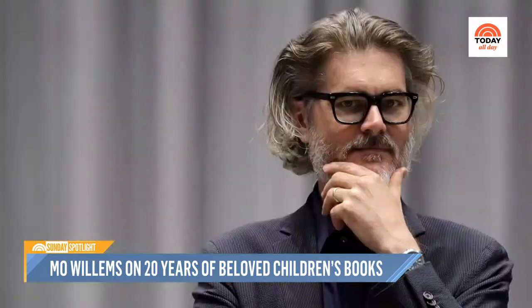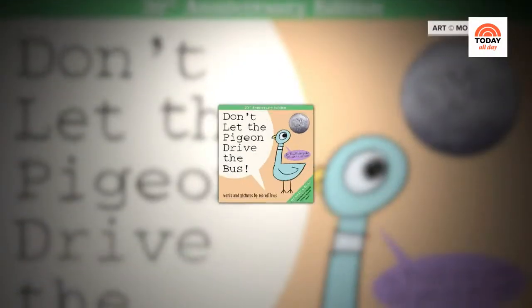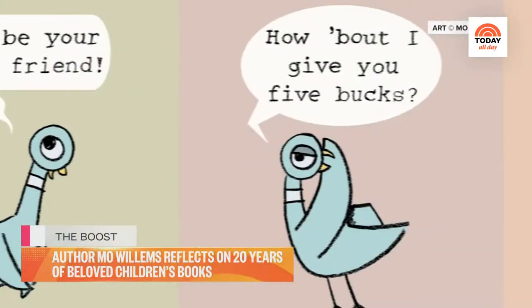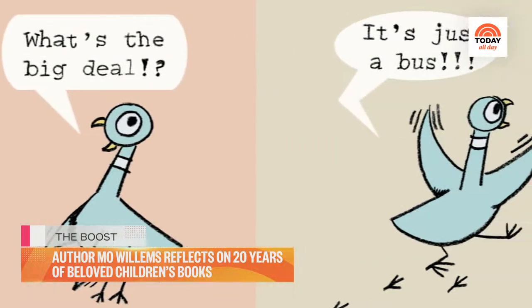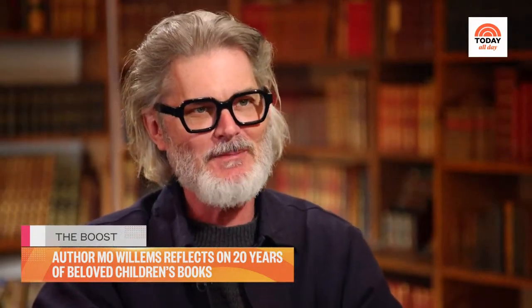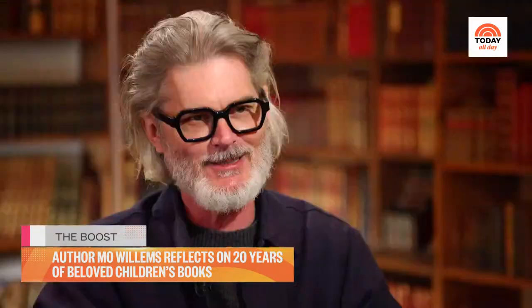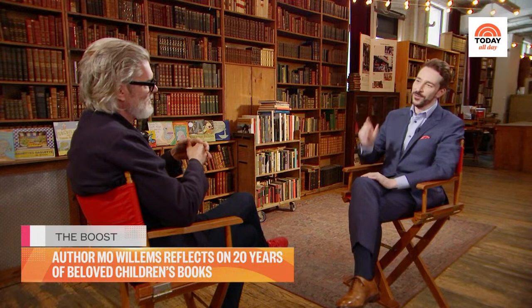Mo Willems is the author-cartoonist who first gave voice to the pigeon in 2003 with the award-winning book Don't Let the Pigeon Drive the Bus. It chronicles the persistent pigeon's push to take the wheel as readers resoundingly reply, "No!" I was by no means assured that a book about a rat with wings talking directly to kids and making them yell no at the top of their lungs was going to be something I would get to make a career out of. What is it about the pigeon that has endured for so long, do you think?